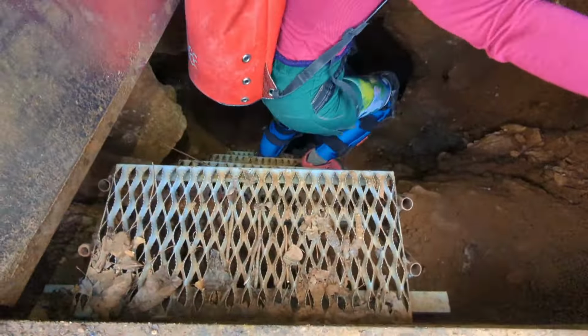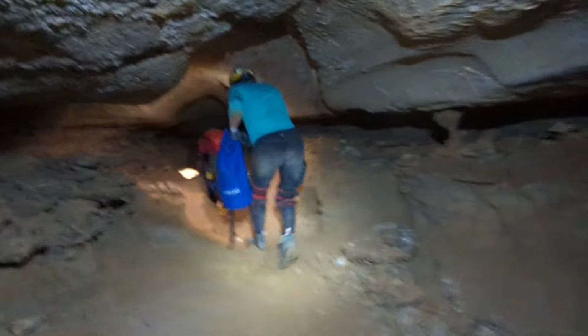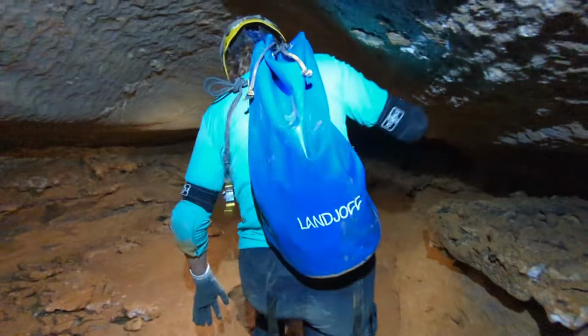We rocked Jenny's pack. She doesn't know she's dragging rocks. We like to have some fun while caving. I do too. Actually, I love doing canyons. Yeah, I like to canyon.